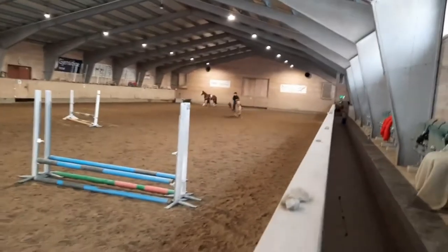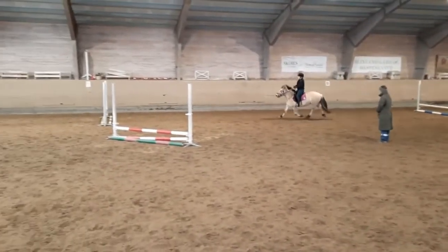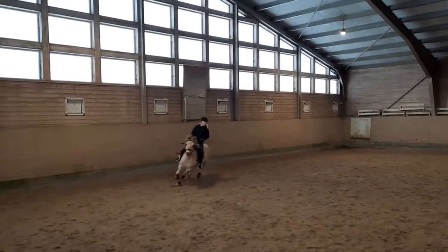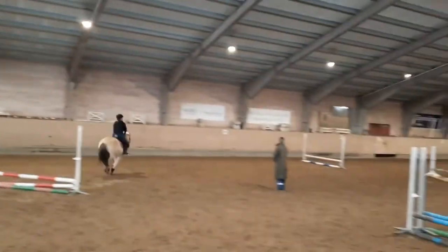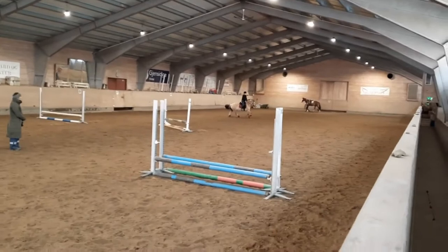And then she got a little bit far off there, broke the canter. I'm just like, I'm not going to bother jumping that. It was very small jumps, guys. And then we trotted this one as well. And then we did a canter to this one. The striding was right, but the line to that fence was horrendous.